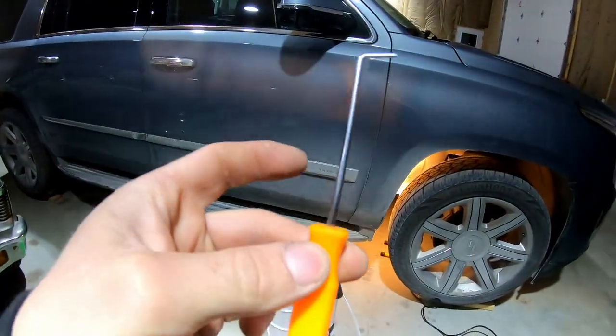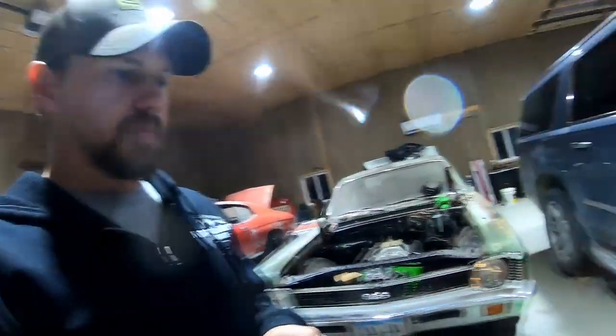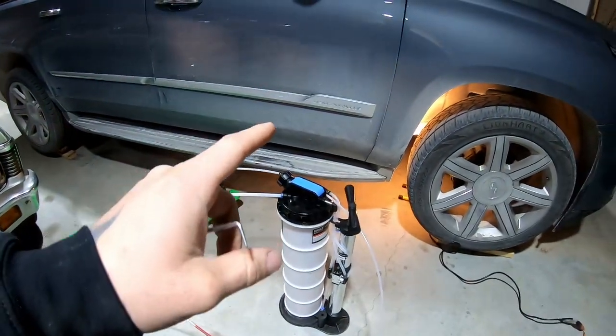Really, the only other tool that you need to do this is one of these. Or you can get like the 90-degree panel, like the little plastic rivet remover tools. Those would work as well, and I'll show you why in just a minute. But we're going to get under there, and I'll show you what I'm talking about.